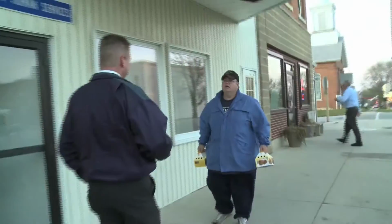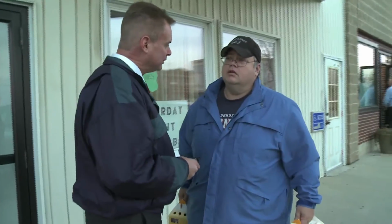Welcome to West Union, Iowa, population 2,500 and home of the heated sidewalks. Or is it? We're looking for the heated sidewalks. Do you know where the heated sidewalks are? I don't know where they're at. There ain't none in town here yet. Are there any heated sidewalks in town? No. Well, yeah. Yes, there were at Atwood.